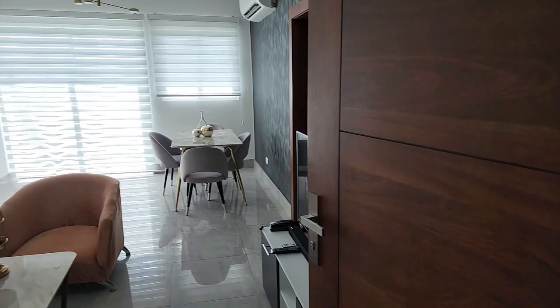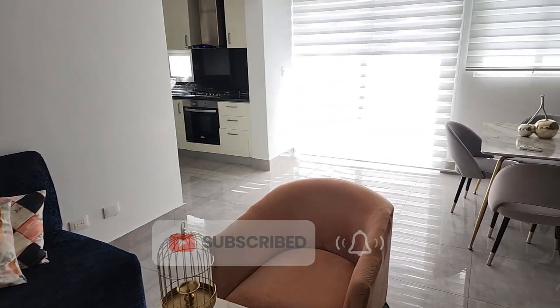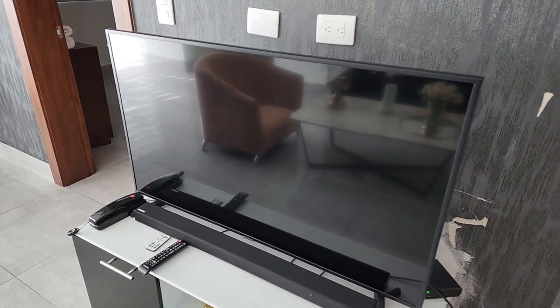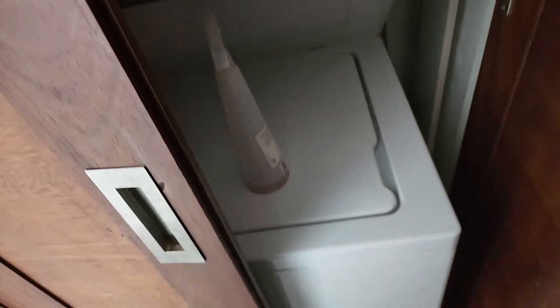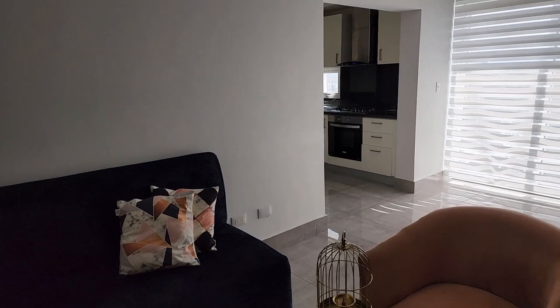Today we are in Santiago, Dominican Republic, with the bomb Airbnb review, and I'm in apartment C. Come in this nice little living room area. You have a nice, about a 55 inch TV with a little sound bar. You got a washer and dryer. You got the bathroom, just a little half. Then you have a cool little kitchen over there.